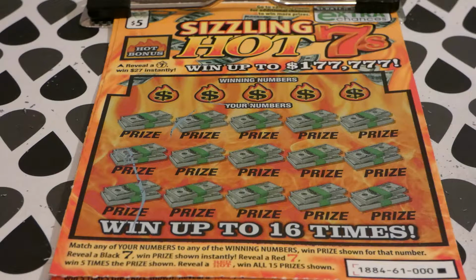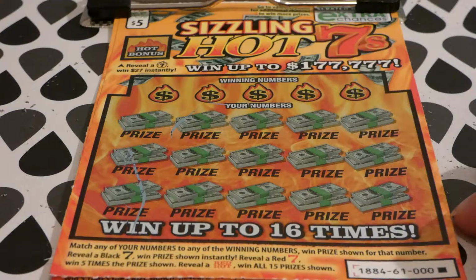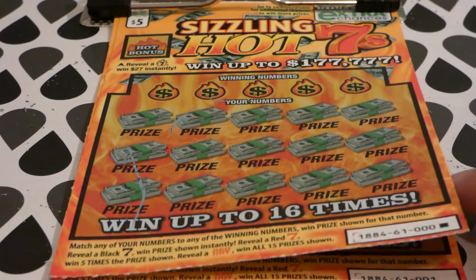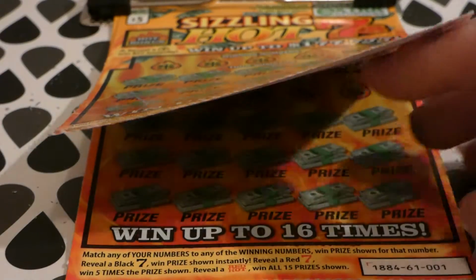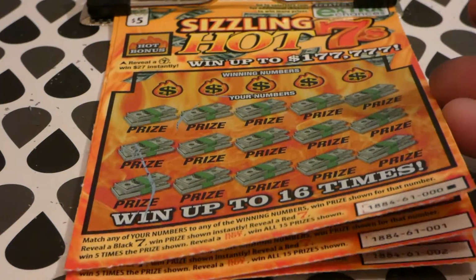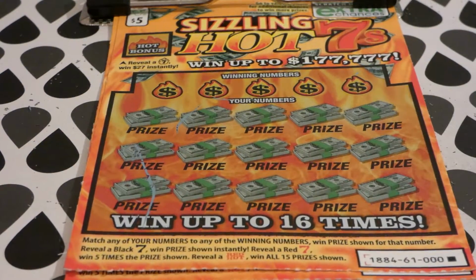Today I am going to play three of these $5 Sizzling Hot 7s, and this had three tickets left. That's why I got it. So it was 000, 001, and if I can get it up, 002.